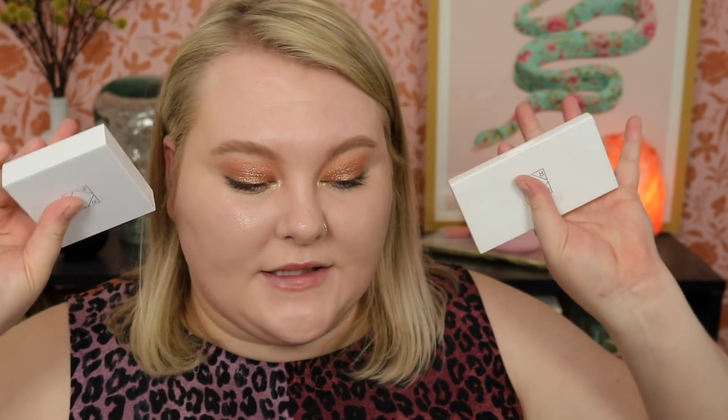All right, next, the last ones I have from Ofra, I have some duochrome. So I believe this is their most recent highlighter. It's the Mother Earth one. So it's like pink and green. It's really quite pretty and different. You can see it green there, but for me, it looks more pink. So let's try that out.